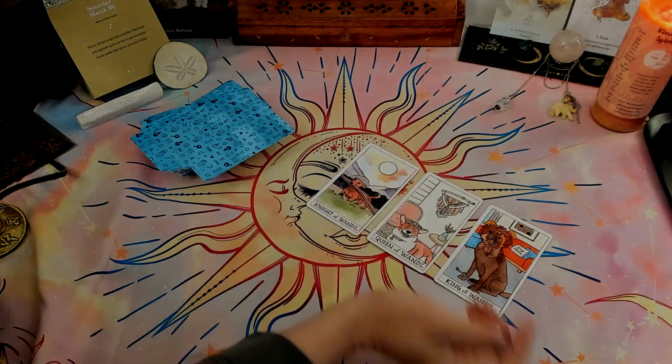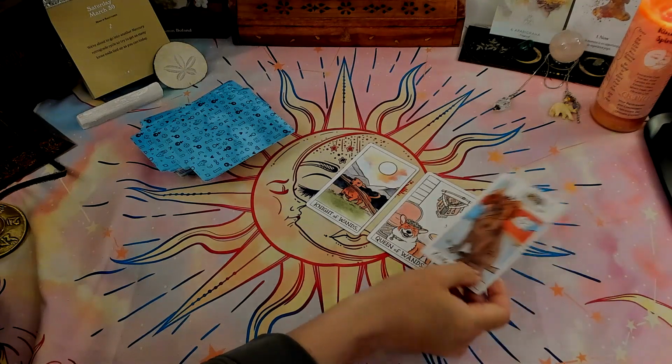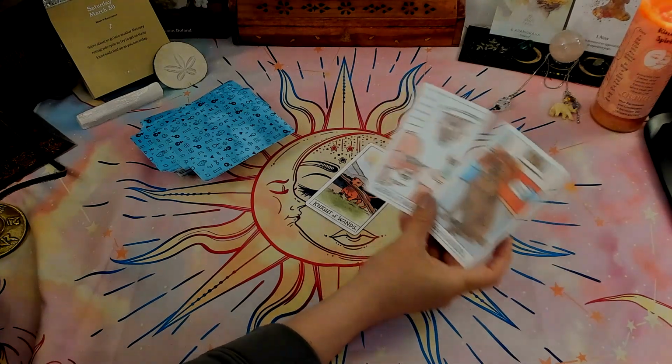So which one is going to be my favorite? Probably the Knight of Wands. Even though these ones are really close behind. And I wouldn't even be able to tell you which one of these I like more than the other.